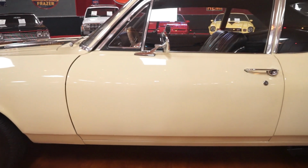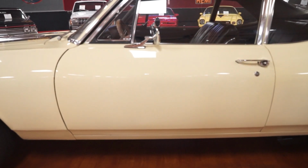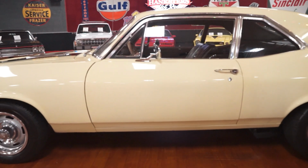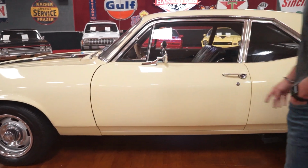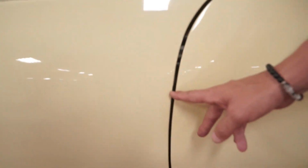Butternut yellow paint on the driver door is in nice condition, both high and low. Again, no blisters at the bottoms of the doors, no cracking. Your door fitment's fantastic. You can see that the driver door lines up nicely to the front fender and to the rear quarter. I did notice there is a little chip there in the driver's side front fender, a tiny chip. You can barely see it, but I just noticed it out of the corner of my eye.